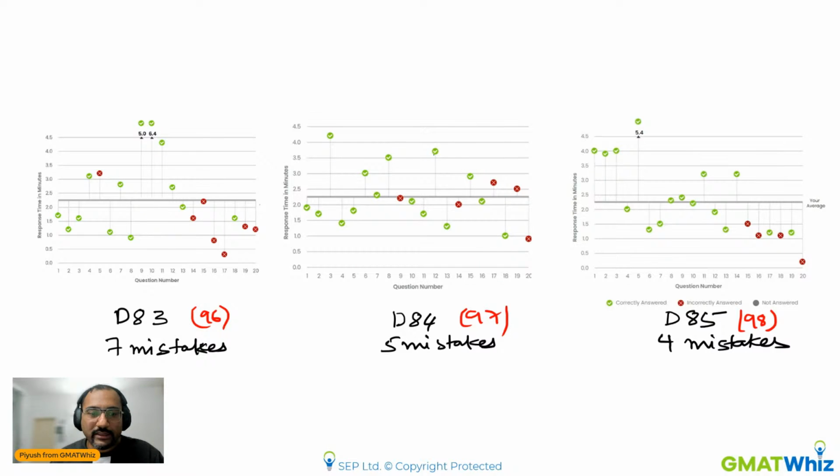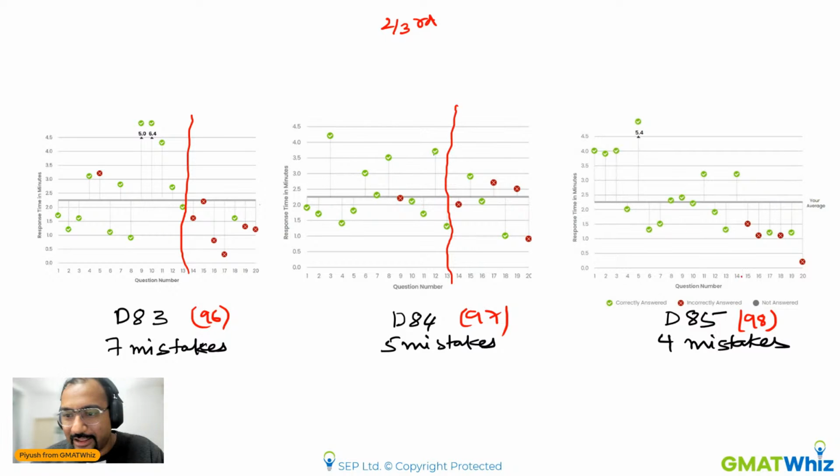So if you look at all these students, let's draw a line at 2/3 of the test. In GMAT Classic, it used to be 3/4 of the test because the questions were more. In GMAT Focus, 2/3 is the golden number of the test. Now, what is 2/3 of 20? There are 20 questions. 2/3 of 20 is basically 13. So if you draw a line at 13, and please pardon me for not being able to draw a straight line, but I hope this will still do the job.